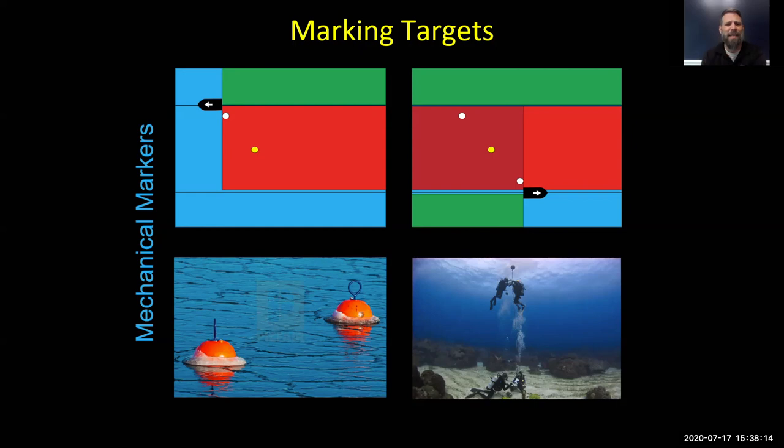Because I know some teams, there is a marine unit and then they have a diving unit. Why they're not together, I don't know. It floors me that there's always a boat unit and then there's a dive unit. Why not just have one unit?